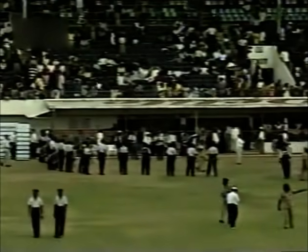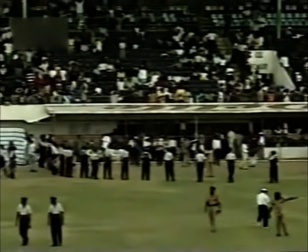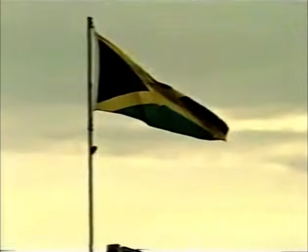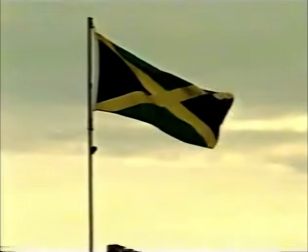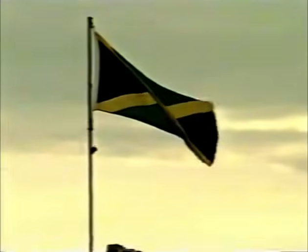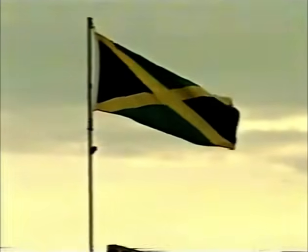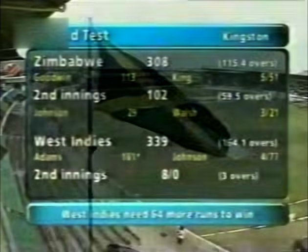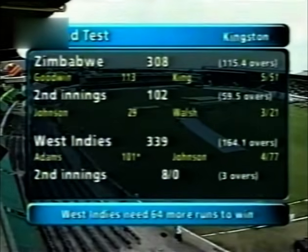And now the players have left the field because of bad light, and it means that 4 runs have been scored by Adrian Griffith, 3 by Sherwin Campbell, 8 for no wicket, needing 72 to win, so 64 more runs still required tomorrow. They've got all day in which to do it, the West Indies, to win the second Test and the series 2-0.